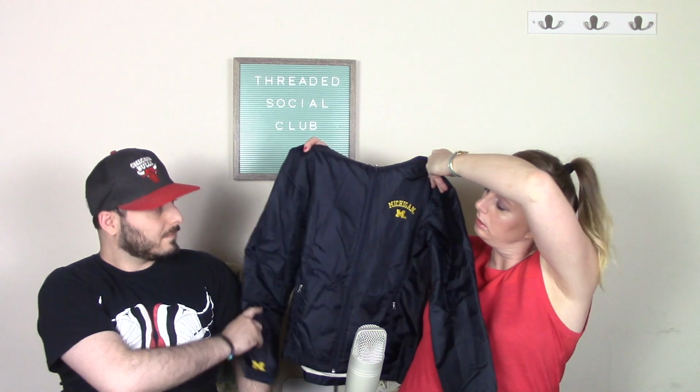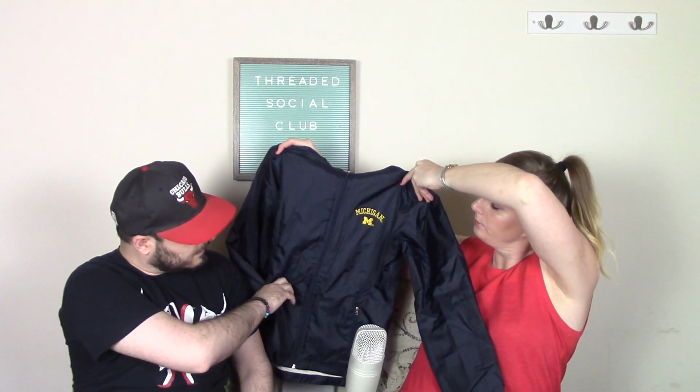That's a good find. I found this one too. This is a Champion. It's like a windbreaker, but it's fleece lined. It's soft on the inside. It's a University of Michigan jacket. There's a few flaw conditions that we overlooked. There's a hole in the seam right there. Is that stitchable? Yeah, it's fixable, but it's in the armpit, so you can't really see it. It's a size small, ladies.